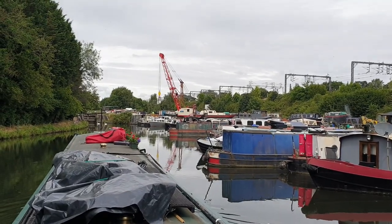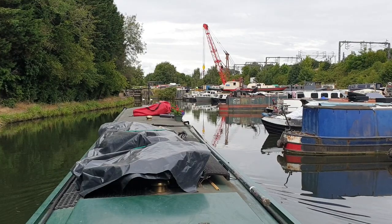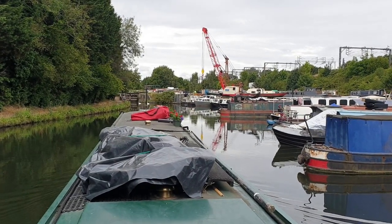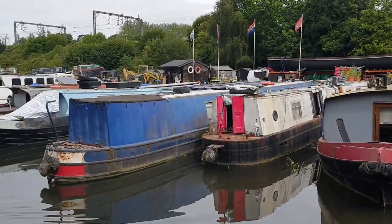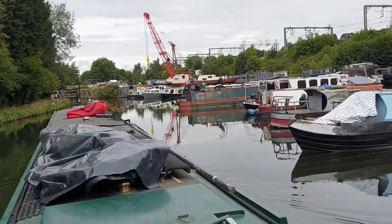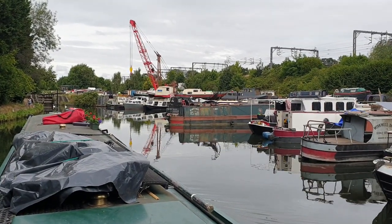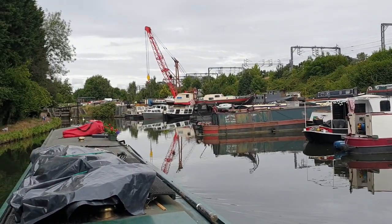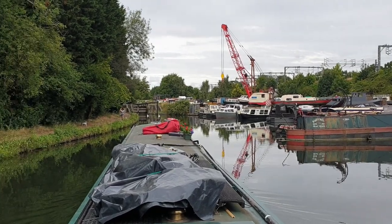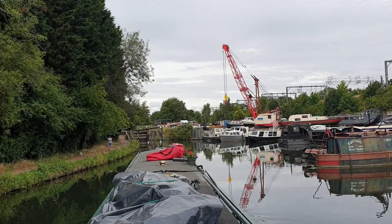Ooh, let's have a cup of tea. So we're approaching lock 3, I think it is, of our day. You lose track, don't you? Lock 3, lock 4. And quite a lot of activity here. Quite a lot of boats. Cranes, there's obviously a workshop or something over here. Boats bought and sold, it says over there. So yeah, quite a lot of activity, and we've got a lock, and looking at the water coming through the bottom, we need to empty it.